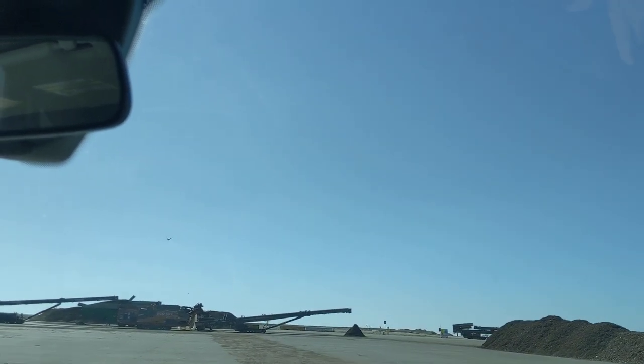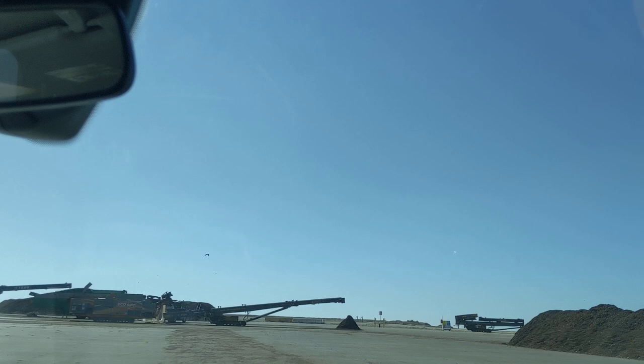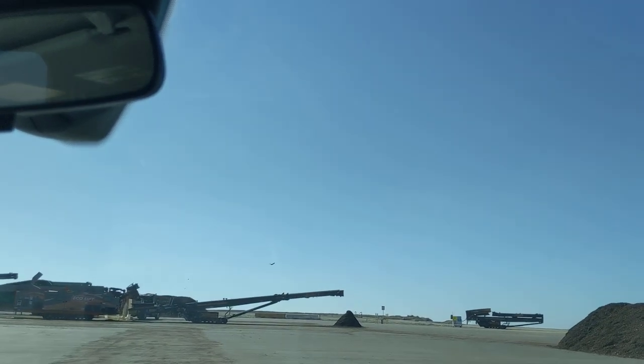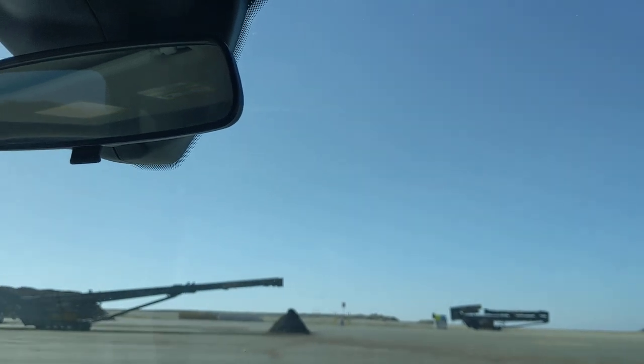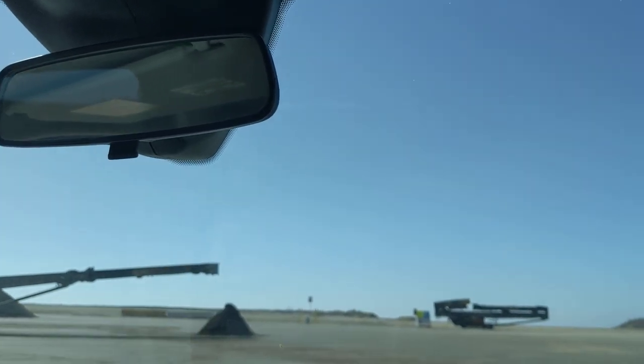We start to wrap up around 3, so they're probably... you start at like 5, don't you? Yeah. And then they don't have set up for water here, do they? Unless the fire hydrant, I guess, for watering the piles?